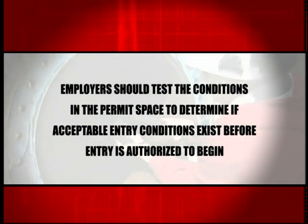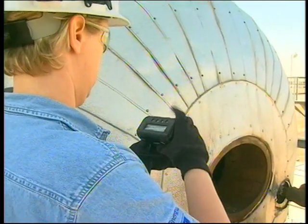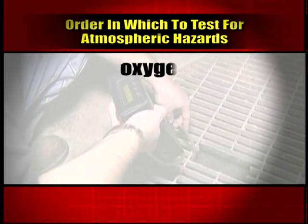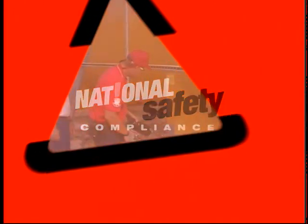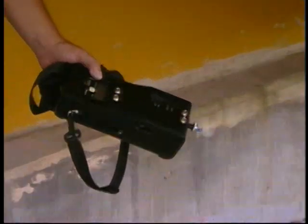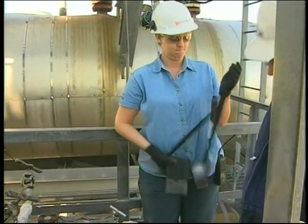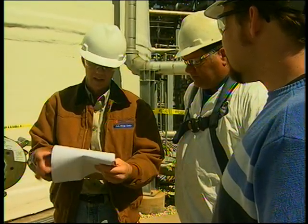Additionally, employers should test the conditions in the permit space to determine if acceptable entry conditions exist before entry is authorized to begin. Test or monitor the permit space as necessary to determine if acceptable entry conditions are being maintained during the course of operations. When testing for atmospheric hazards, test first for oxygen, then combustible gases and vapors, followed by toxic gases and vapors. Employers must provide authorized entrants the opportunity to observe the pre-entry and subsequent testing or monitoring of permit spaces. Employers must also reevaluate the permit space in the presence of any authorized entrant who requests reevaluation. This is done because the entrant has reason to believe that the evaluation of that space may not have been adequate. Employers should immediately provide each authorized entrant with the results of any testing conducted in accordance with the OSHA standard.